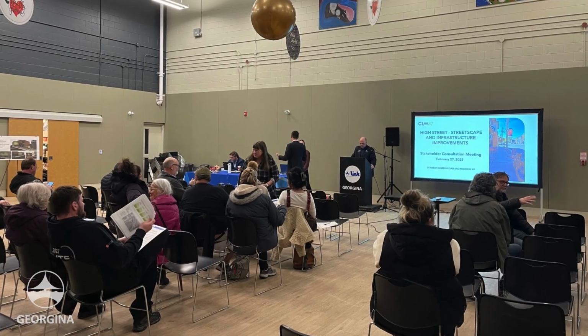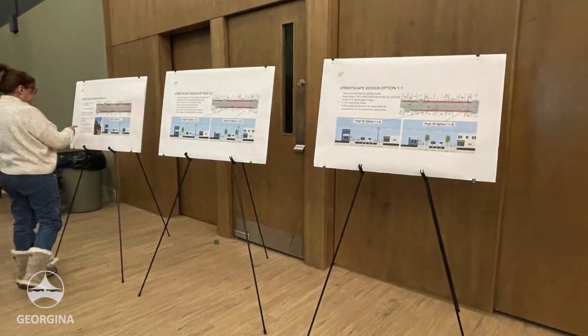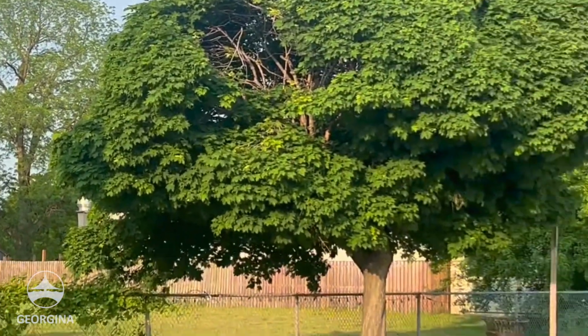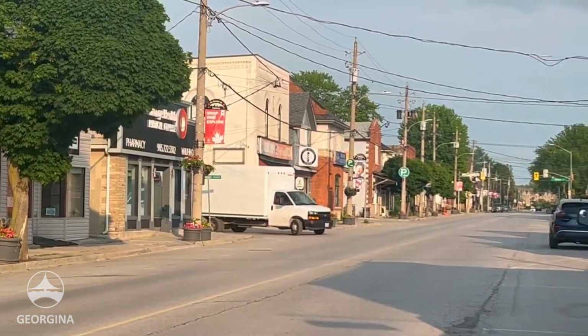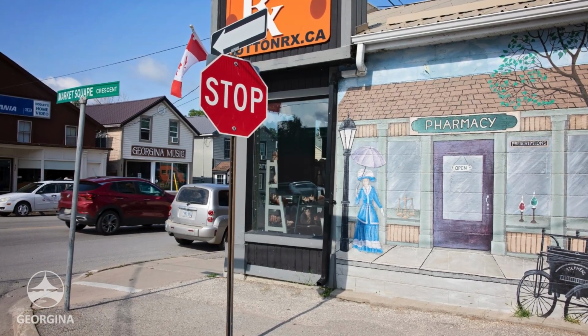Clear communication with stakeholders is vital, and ensuring that they are aware of what is planned to be done and how it is planned to be done. So I know construction is never pleasant for anyone, whether you're a business owner, whether you're somebody wanting to shop along High Street. We are working on plans as we move forward with the detailed design on helping those businesses, communicating out to people that High Street is still open for business.